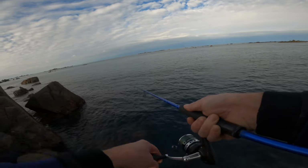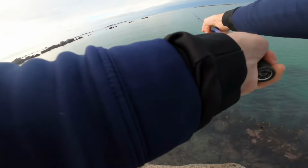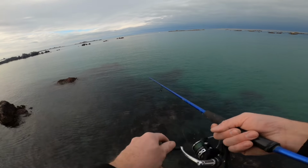So I said the bass probably come up and down here, chasing bait fish and stuff. That got the old hair going. It's been quiet, and then that happened. Very close in as well, they were. Can you hear that action? That lure sounds absolutely amazing. There was some fish after that there. See if they're going this way.